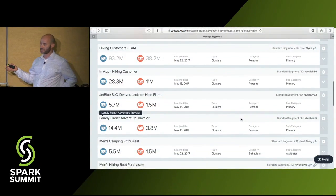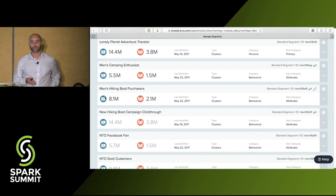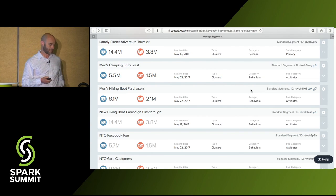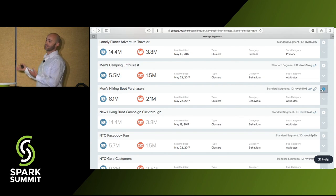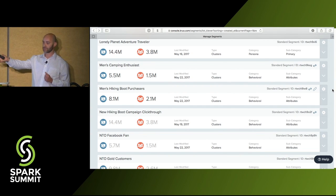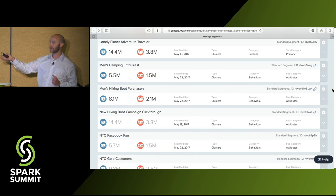So I could see, for example, that I have one segment here, which is the men hiking boot purchasers, so users that have purchased some of my men hiking boots. And we might have just come up with a new boot, and we want to market to more of those men that like hiking. I don't want to sell to those that already have boots because they might have bought it just last month. So I want to find more that look like them, right?